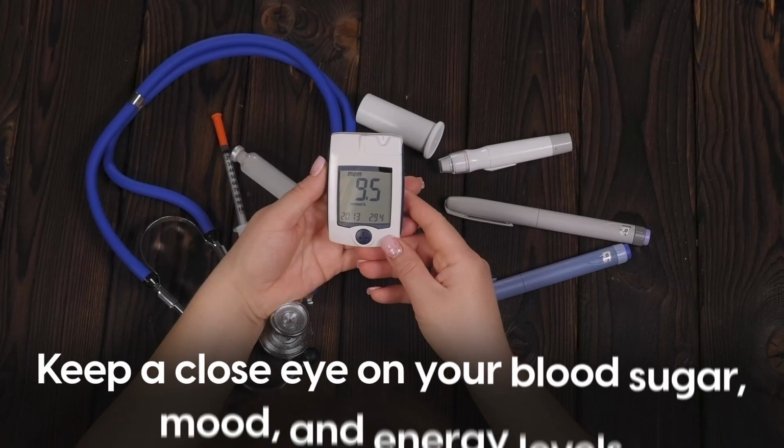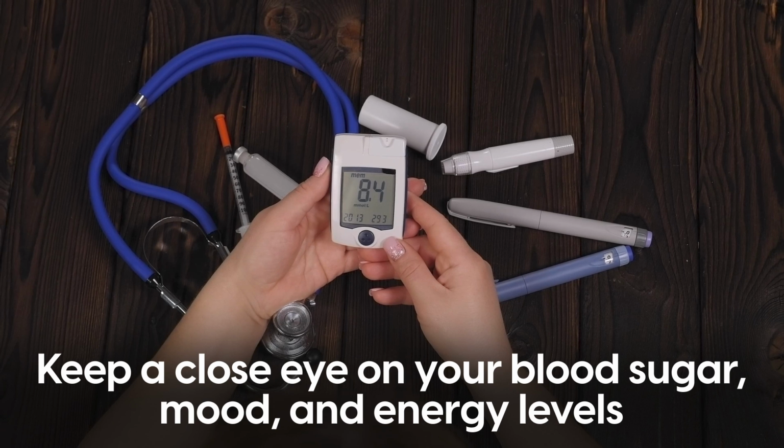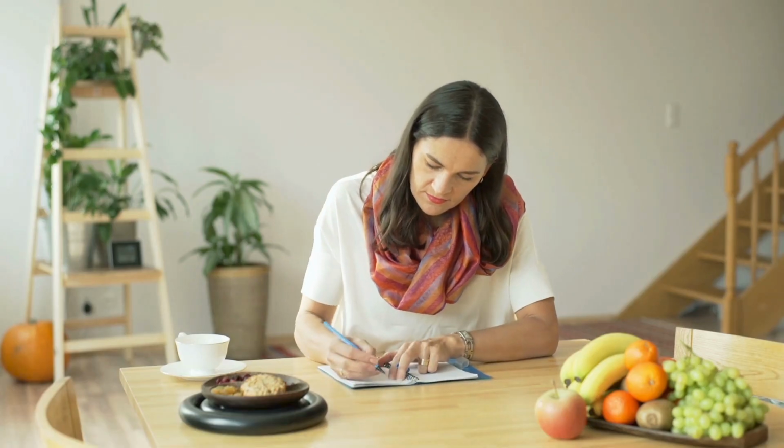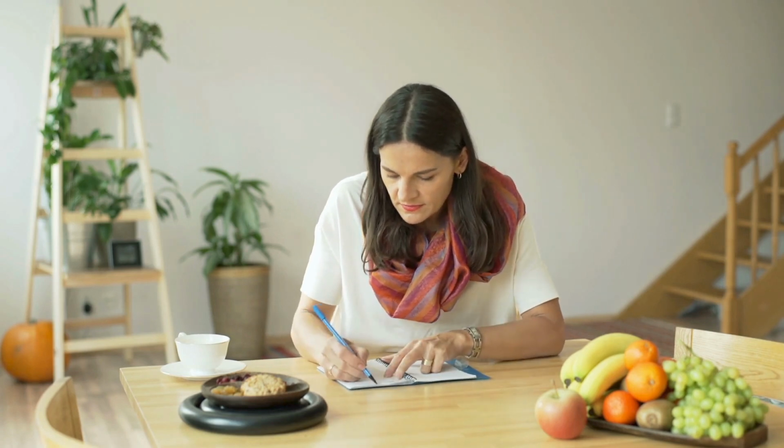Next, it's important to drink plenty of water and stay hydrated and help your body cleanse itself. This is a rule for anyone at any time. Keep a close eye on your blood sugar, mood, and energy levels, as vigilant monitoring helps to tailor your approach. Many people find it useful to write in a journal to help you plan, reflect, record how your body responds, etc.